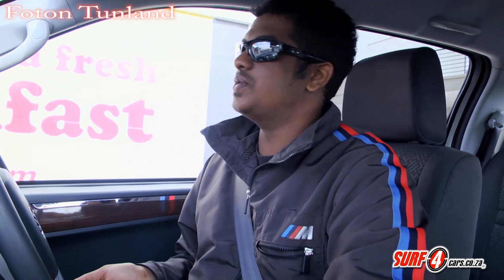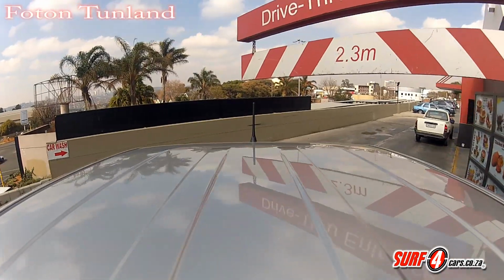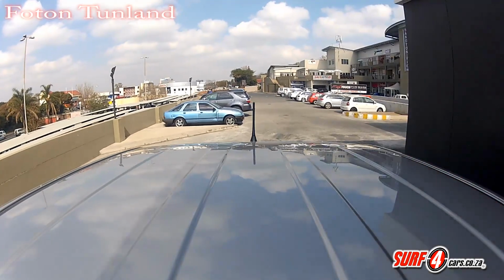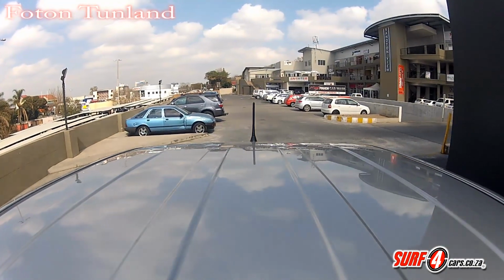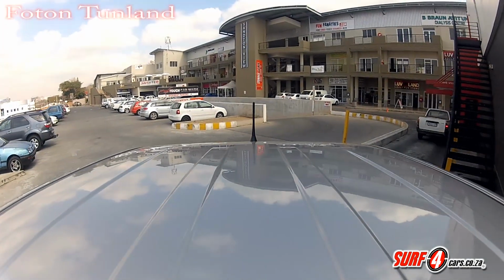So the staple diet of many urban dwellers is fast food, and you're going to find yourself hitting the drive-thru quite often. So let's see how the Foton Tunland does at the local KFC. It's quite narrow. I feel like having some wings. How about you, cameraman? Yeah, wing sounds good. It's manly. Super manly. So here's the true test. Really quite narrow, as you can see.